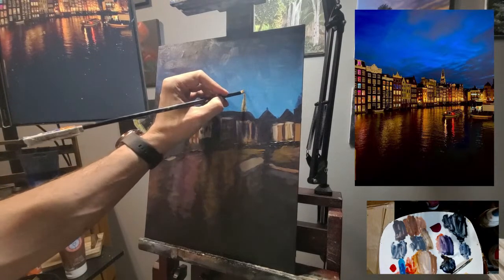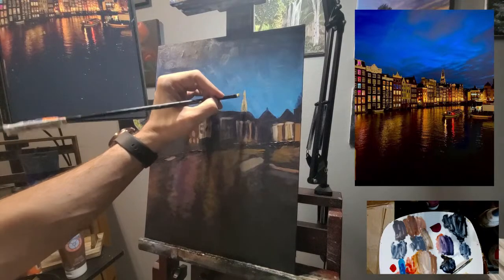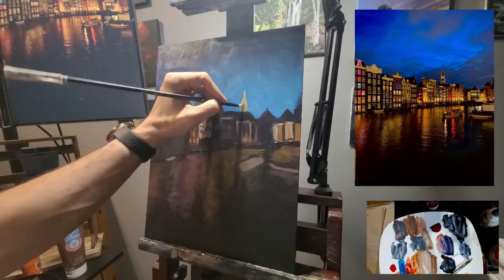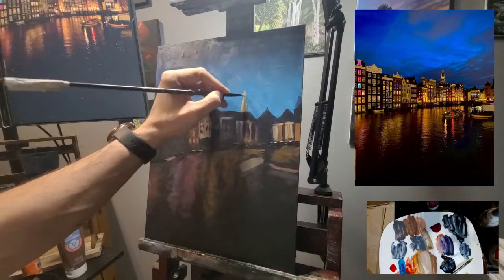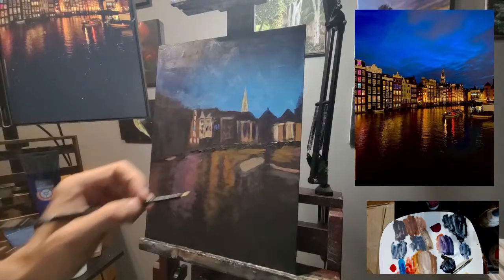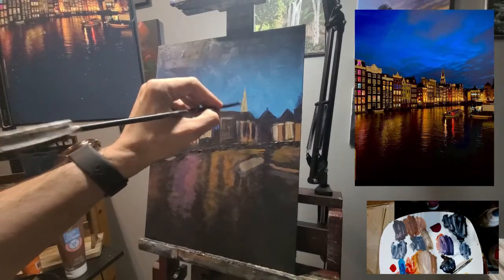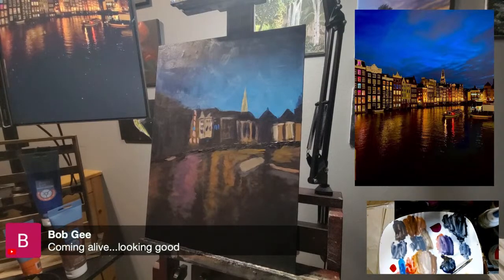I think I want to make this even more striking. So let's make it really sticking out there into the sky, unapologetically. And then coming live, looking good. Little by little, little by little.